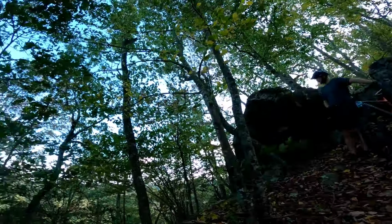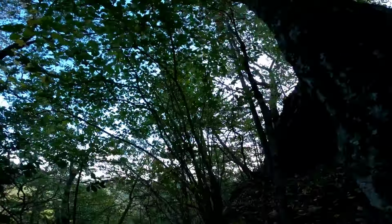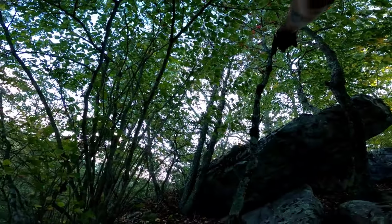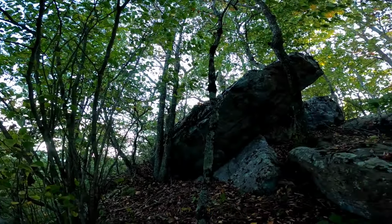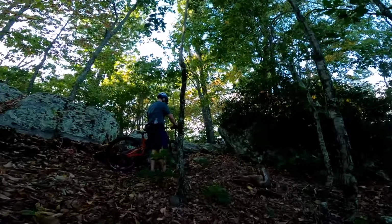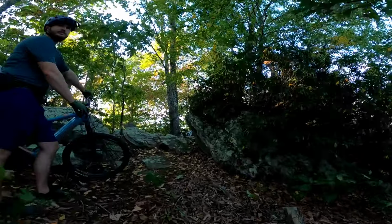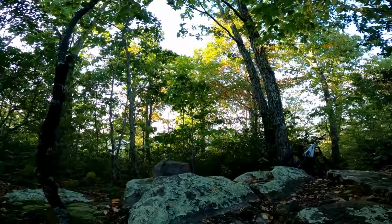Usable. There's a lot of stuff right here I wish were usable. Like this, if we could get up and just ride down this ridiculous rock face. There's a crazy stupid drop down there. Yeah, this is one of my favorite areas just because of all these beautiful, glorious rocks and all the dreamy lines you can make.